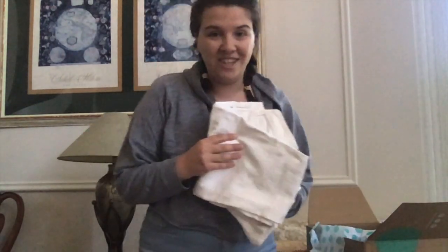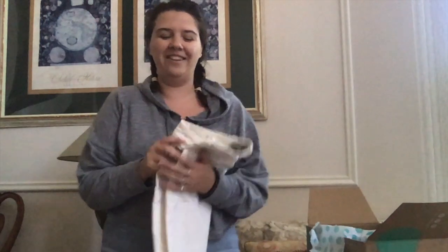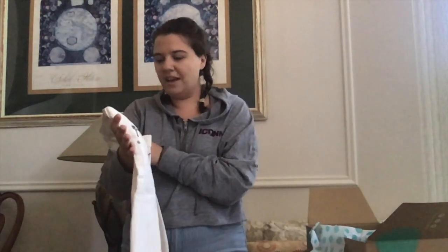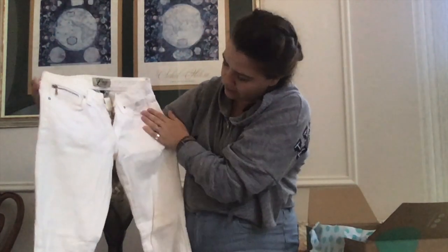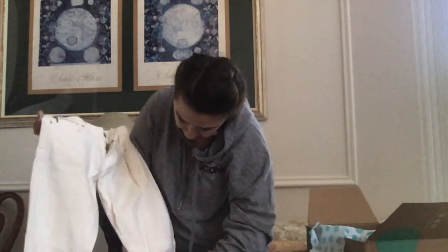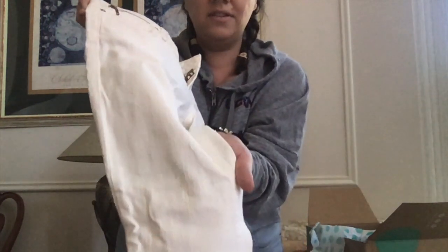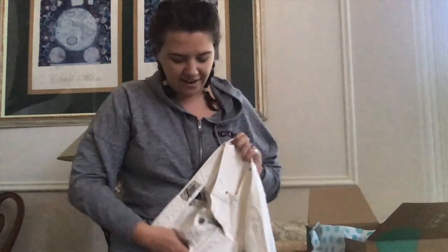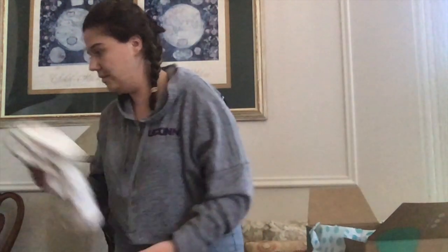All right, so we got a pair of white jeans. And besides kids' jeans, I do not like to get white jeans because every pair of white jeans I've gotten in one of these boxes has had so many stains. But these are Lucky Brand. So not awful. Size 0. Skinny. That's nice. They seem to be mid to high rise. At first glance, I don't see any stains. Oh, there's one. Of course there was. There's a yellowish brown stain on the knee. I will try and get the stain out of them, but if not, I'll just sell them as is.